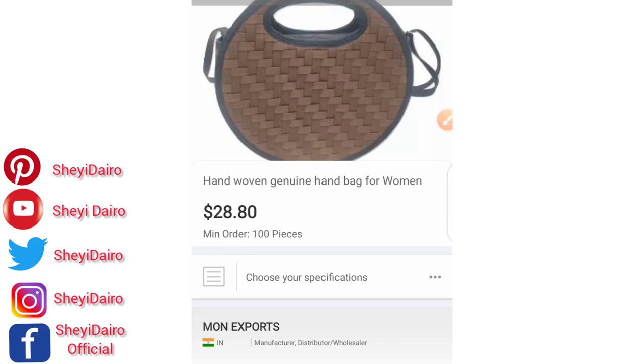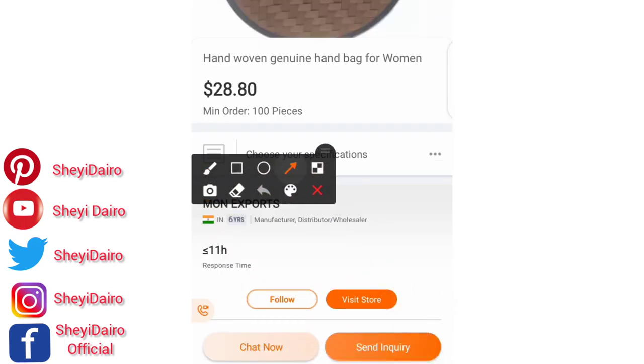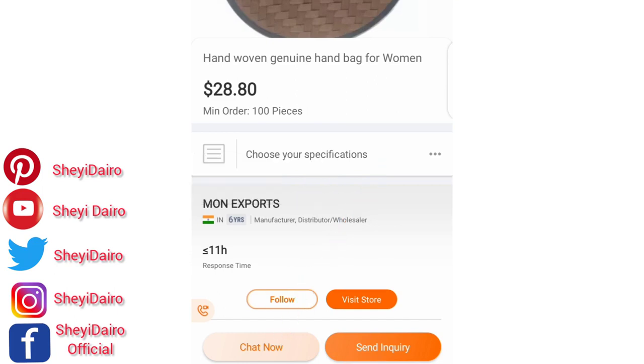So this is a manufacturer now, and you can connect with this person by just chatting with them here. Just click here to chat with them. When you chat with this person, you can make an inquiry, ask for this person's WhatsApp number, so you can connect on WhatsApp and continue your discussion. And yes, they used to be on WhatsApp. They are just like Nigeria here. They are used to WhatsApp so much.